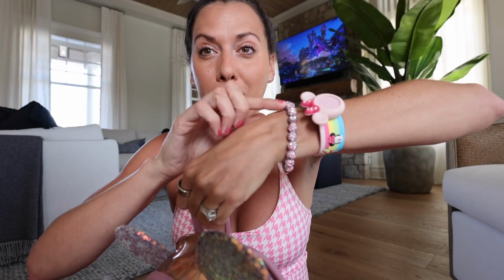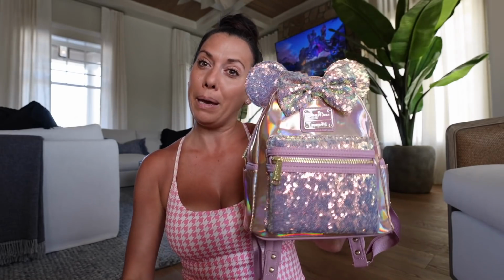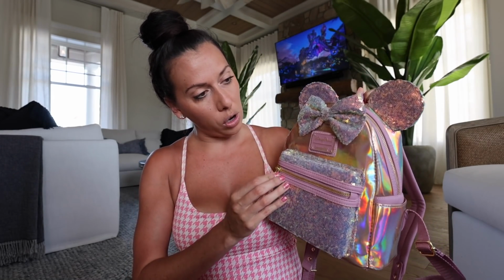I do have something exciting to share. Andre and I went to Disney Springs yesterday, and I found this, and I'm obsessed with it, because it's the same shade as this iridescent pink. And I figured it would probably sell out because it's so dang perfect. So I bought a second one for one of you guys.